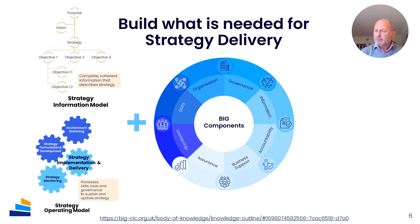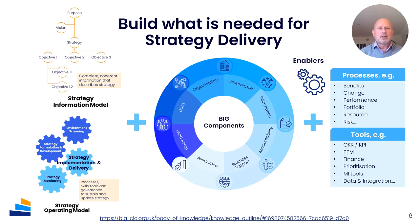And what are we talking about building all this stuff with? Existing tools and process, in most cases, just organised and orchestrated effectively. So there's nothing that you won't recognise in this list already. Clear process for benefits, change, performance, portfolio management, risk, all that kind of stuff. And some new tools you might not be familiar with in the P3M space, objectives and key results and key performance indicators, data platforms, some enabling capability that the organisation probably has, but just needs to be purposed to supporting governance. So that is basically what we're looking to build. These are the building blocks for integrated governance.